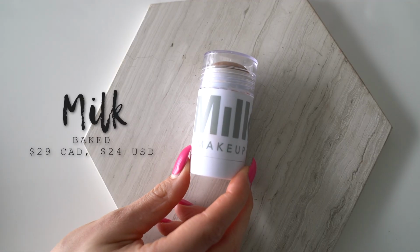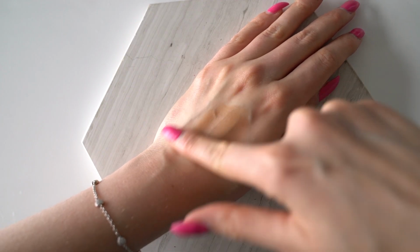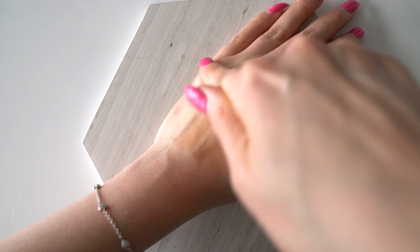But anyways, this is the Milk Makeup Matte Bronzer in the shade Baked, and this is what I'm wearing as my bronzer on my face today. As you can see, it's lasted very well. I literally just draw it on my face and blend it out with the Beauty Blender. It blends out perfectly. I never have issues with it. The color is beautiful and it looks very natural. Not much else to say about it.